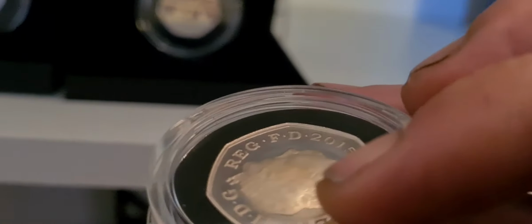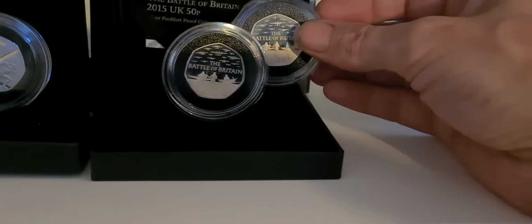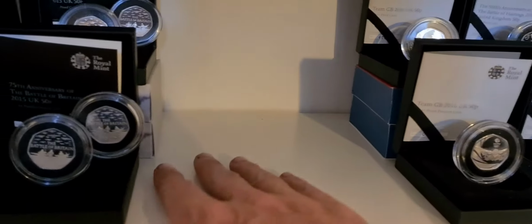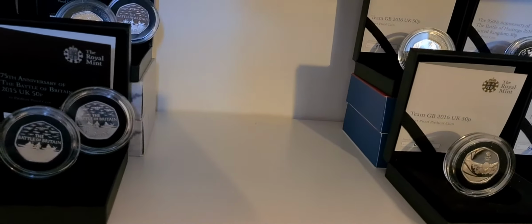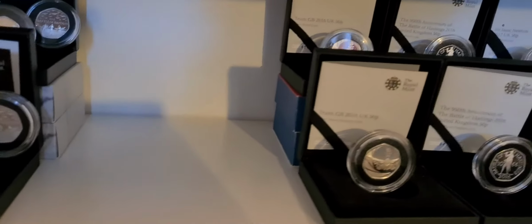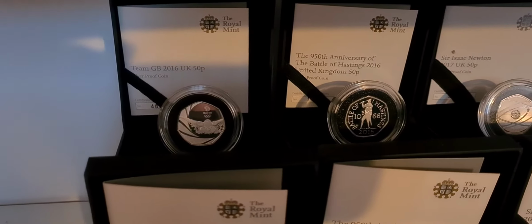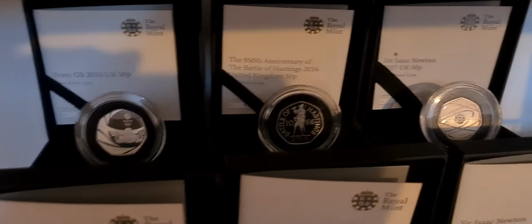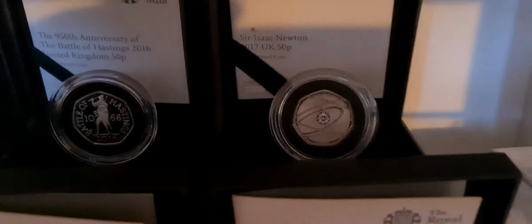So again, nice thick coin, and there's not many of those knocking about because they were only sold in the sets, which were only on sale for part of the year. So there's a gap here for 2016, which will be the Beatrix Potter Silver Proof and PA4, and then the 4 colour coins from the same year. 2016 had quite a lot of coins out, so you had the Team GB, the Battle of Hastings, the one at the end here is my favourite one, which is the Isaac Newton one.